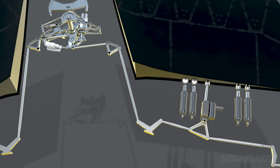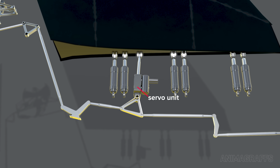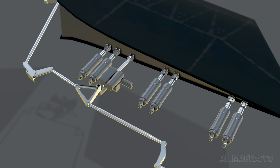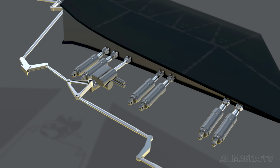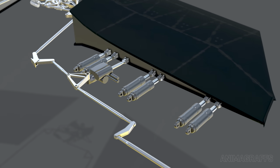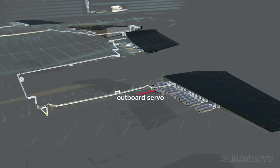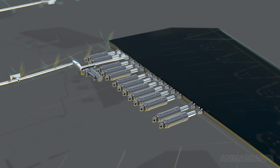From the mixer, rods at each side translate movements to individual servo units. The servo converts this physical movement into hydraulic pressure to regulate rows of actuators at each elevon. It has a sensing rod to monitor elevon position. From this inboard servo, a train of rods and linkages continues to an outboard servo, which controls another set of actuators.